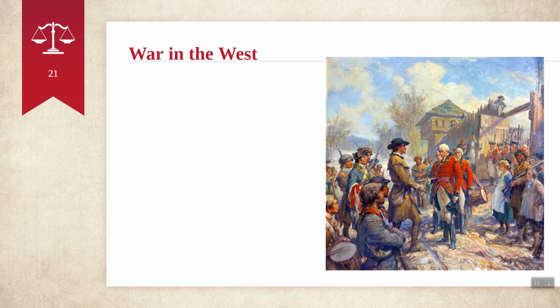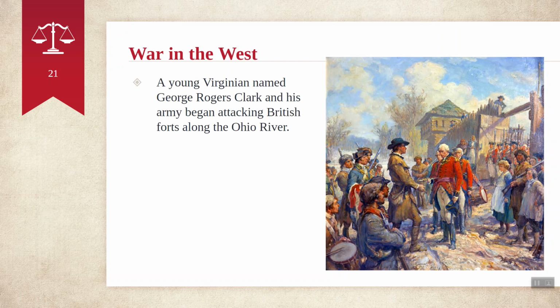But it wasn't just the southern parts of the colonies where fighting was happening, or in New England either. There were some battles in the West. And the British were taking control of the West until a young Virginian named George Rogers Clark and his army began attacking British forts along the Ohio River. Remember, that was a very important river valley during the French and Indian War, and the British had control of all of these forts. Forts would have tons of supplies and really anything you needed for a war. And so George Rogers Clark decided he was going to take his armies and start taking over these forts.